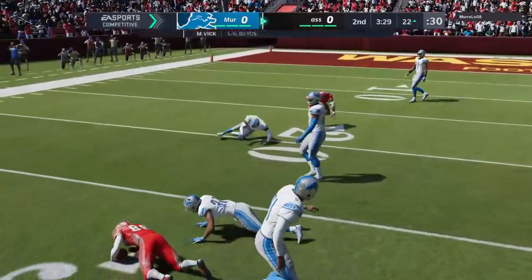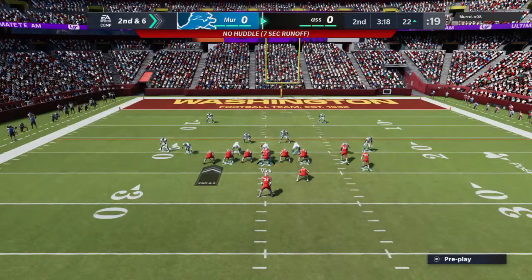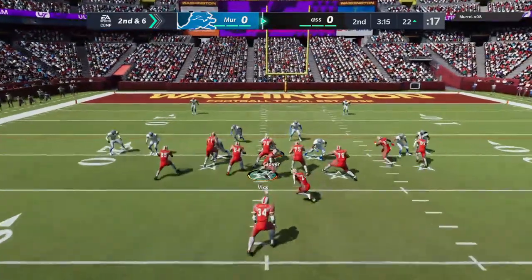Meanwhile, the throw here is complete. They'll contain him to just 4. 2nd down. Number 89. A gain of 4. It's now 2nd and 6.